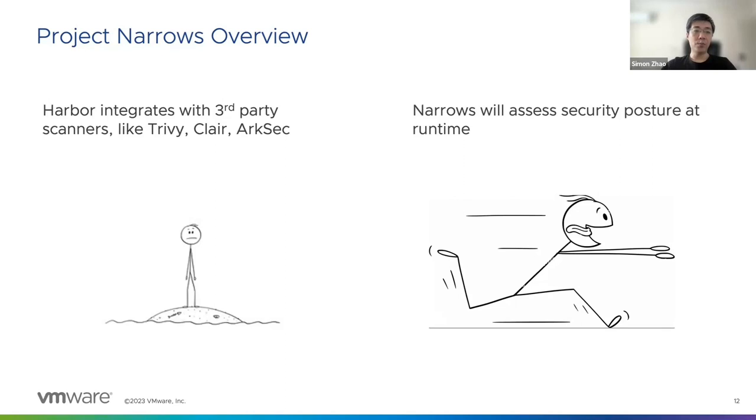Project Neros will provide a unique addition along with Harbor, as it will allow users to access the security posture of Kubernetes cluster at runtime. This means images will be scanned at the time of introduction to a cluster. So vulnerabilities are caught in real time and images will be flagged and workloads can be quarantined.